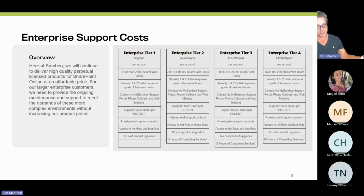If you're a larger customer, yes, you can buy our products. The list price is listed on each of the web pages. However, there will be an additional support fee if you have more than 2,000 users in your SharePoint site. And then another break at 10,000, another break at 100,000, and then over 100,000. So you can see this is a per account support fee on top of the purchase price.